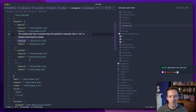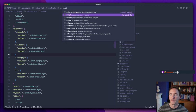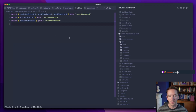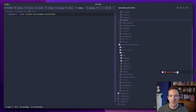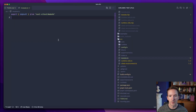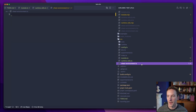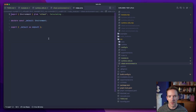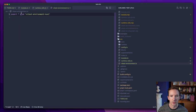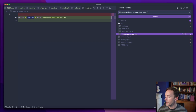Okay, what are our other ones? We have utils. We've already covered config. Vitest environment nuxt has some exports, and we also have nuxt-vitest, which just exports them from there. Okay, so we have our runtime utils. And finally, we have our vitest environment, and that is just going to export the vitest environment nuxt, which is actually just a default export. Okay, so we now have our subpaths set up.